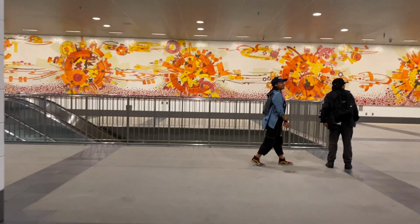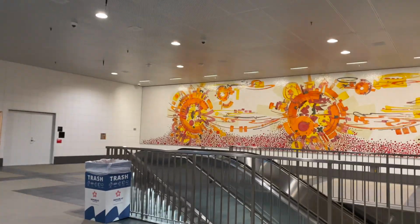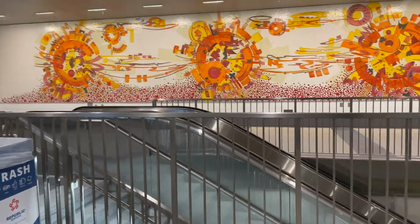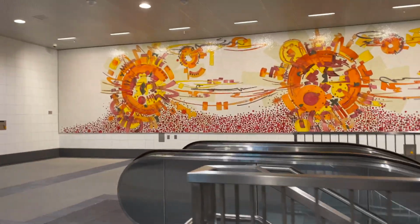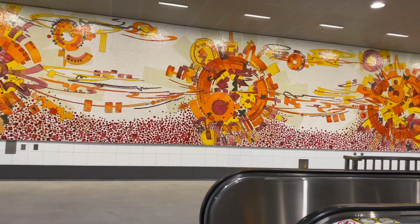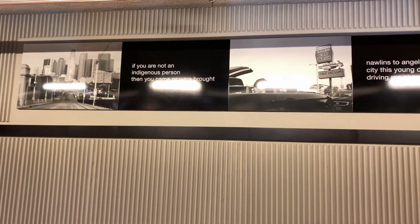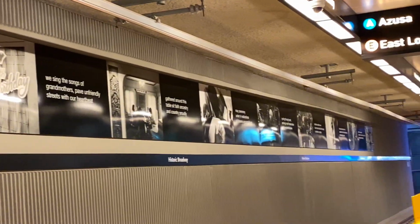The station was huge, and it had this really nice mural. Another thing I really like about the station is that they put some historical facts up here.